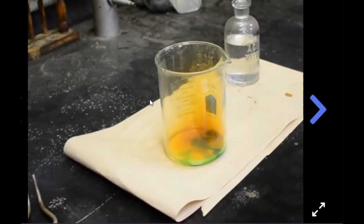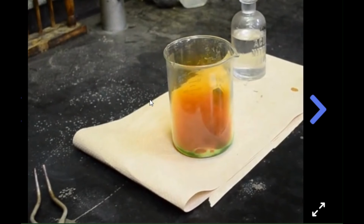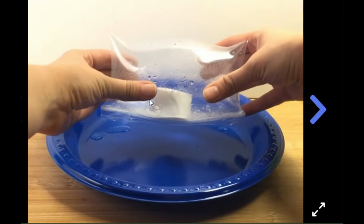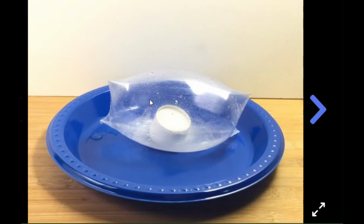Those brown fumes you see there are a brown-colored gas called nitrogen dioxide. But whether it's an invisible kind of gas or a visible one, all gases are real things. They're substances. Now, they're much lighter in weight than liquids and solids, but you can fill up a container with gases. You can even feel the pressure of the gas on the container.